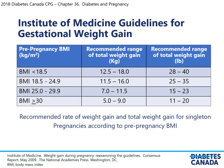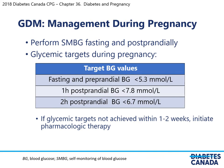This slide shows the recommended rate of weight gain and total weight gain for singleton pregnancies according to pre-pregnancy body mass index. Women should perform self-monitoring blood glucose readings, both fasting and postprandially, in order to improve pregnancy outcomes. For glycemic targets, fasting and preprandial blood glucose should be under 5.3 millimoles per liter, 1 hour under 7.8 millimoles per liter, and 2 hour under 6.7 millimoles per liter. If glycemic targets are not achieved within 1 to 2 weeks, one should initiate pharmacological therapy.